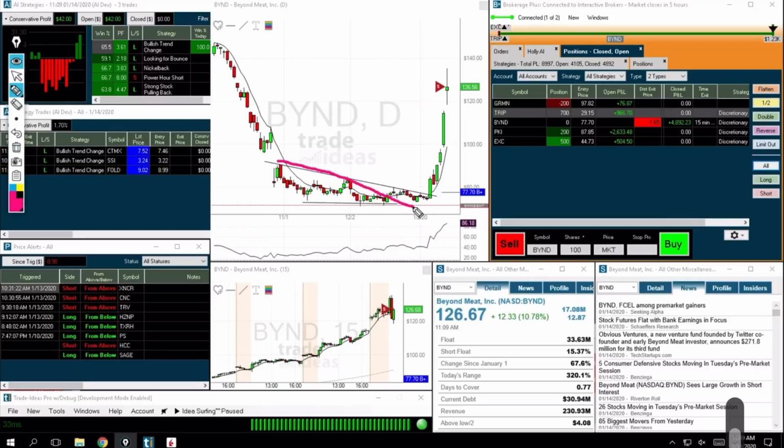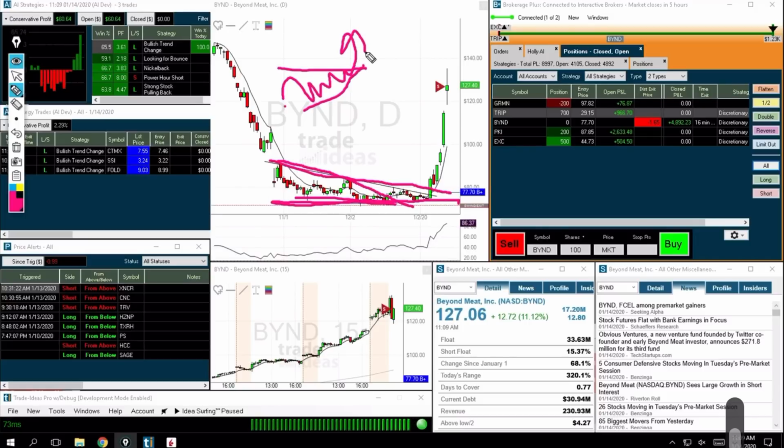So again, to wrap up Beyond Meat, there's a lot of studies been done about these descending triangles, which again looked like that at the time. Now it looks like this, and the statistics are better when you get a break not of the direction most people trade. Most people will trade a triangle like this and look for the breakout higher. The statistics show that you're actually better off looking for the break on the other end, so that's what I was doing here.